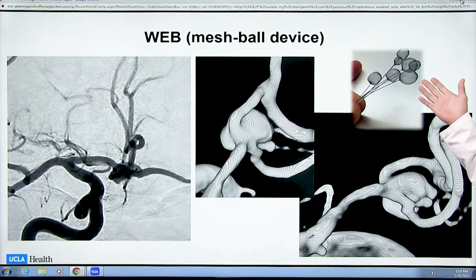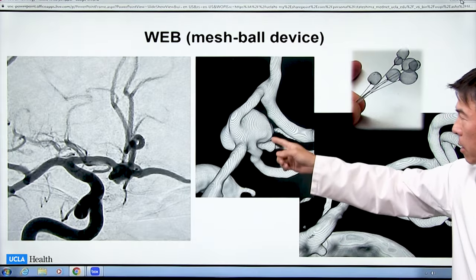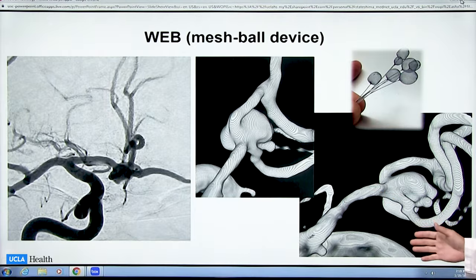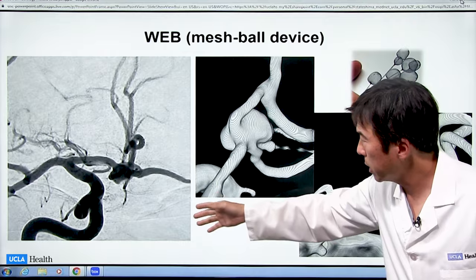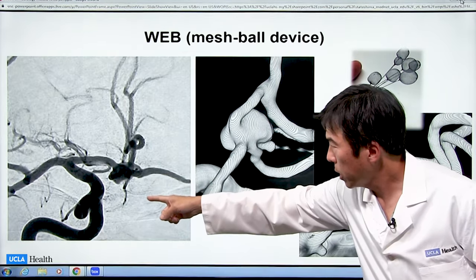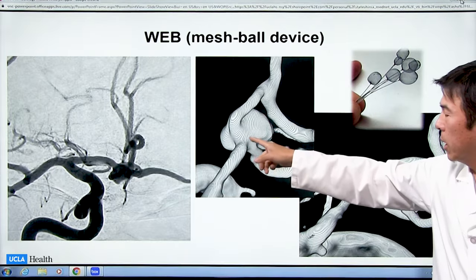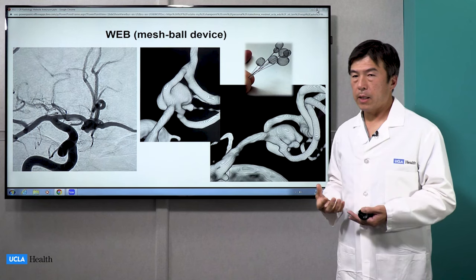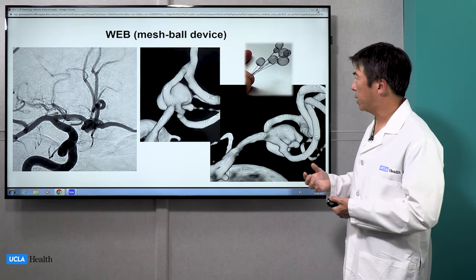In certain cases, instead of coils, we use a meshable device we call the mesh web device. This patient had an ugly looking anterior communicating artery aneurysm, and the issue was that this patient doesn't have a left side carotid artery. So her right carotid artery is feeding the right side and left side of the brain, and we didn't want to put any metal hardware around here. So we wanted to treat this aneurysm by just staying within the aneurysm without adding any metals in the arteries.